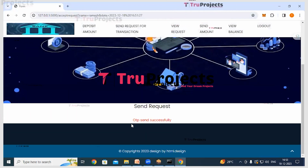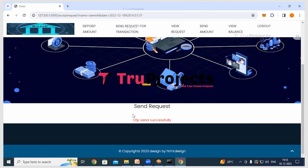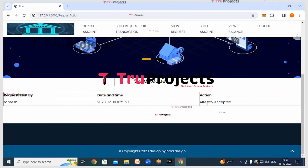So the transaction request has been accepted and OTP sent successfully. The OTP was sent to the mail of Ramesh. Now click on view request link. Here we can see the status has been changed, that is already accepted.